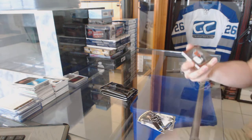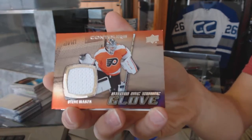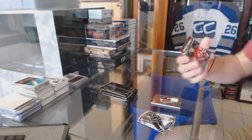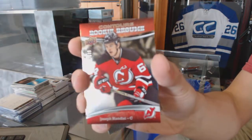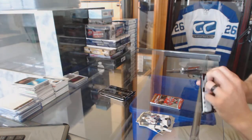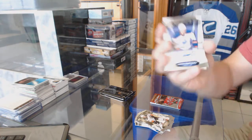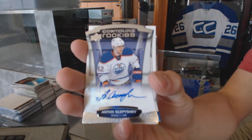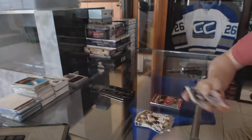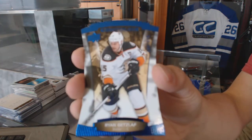We've got a Show Me Some Glove jersey for the Philadelphia Flyers, Steve Mason. And a Rookie Resume, numbered to 399 for the New Jersey Devils, Joseph Blandisi. We've got a rookie autograph, numbered to 499 for the Edmonton Oilers, Anton Slepyshev. And we've got a blue parallel, numbered to 499 for the Anaheim Ducks, Ryan Getzlaf.